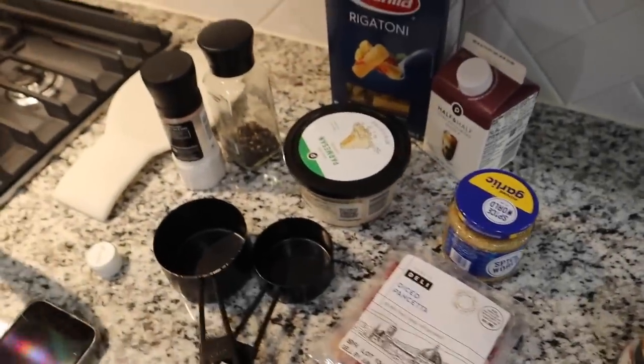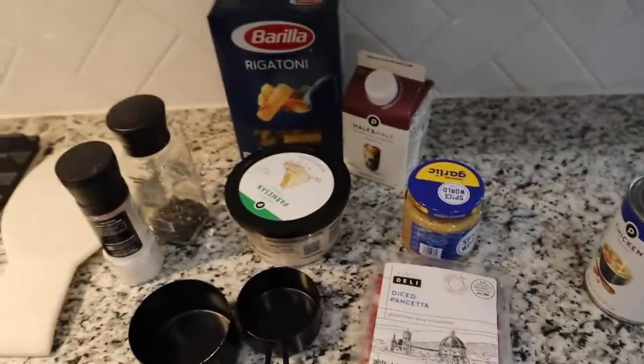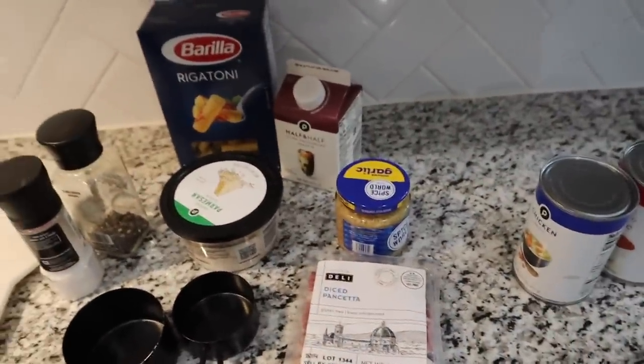Trying out a new pasta meal tonight. I have all the ingredients, so this is everything that you'll need, which is my kind of meal because there's not a lot of ingredients.